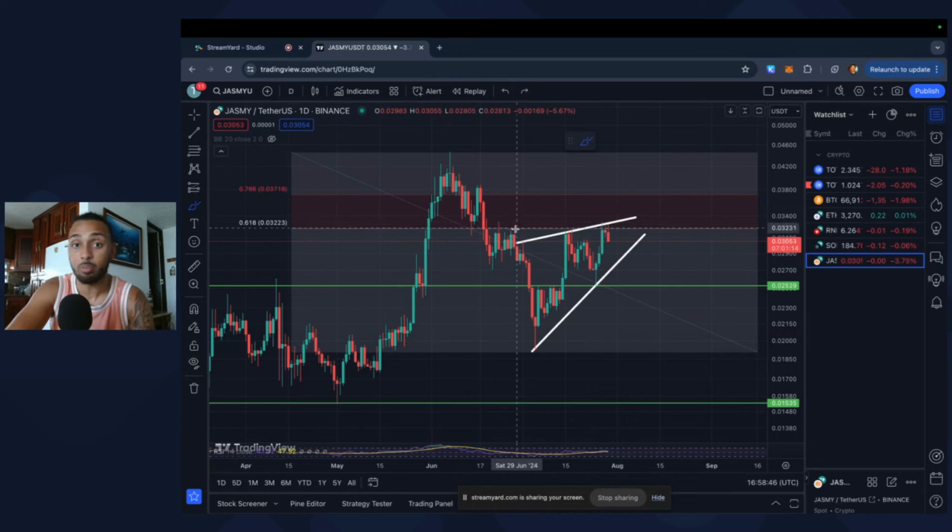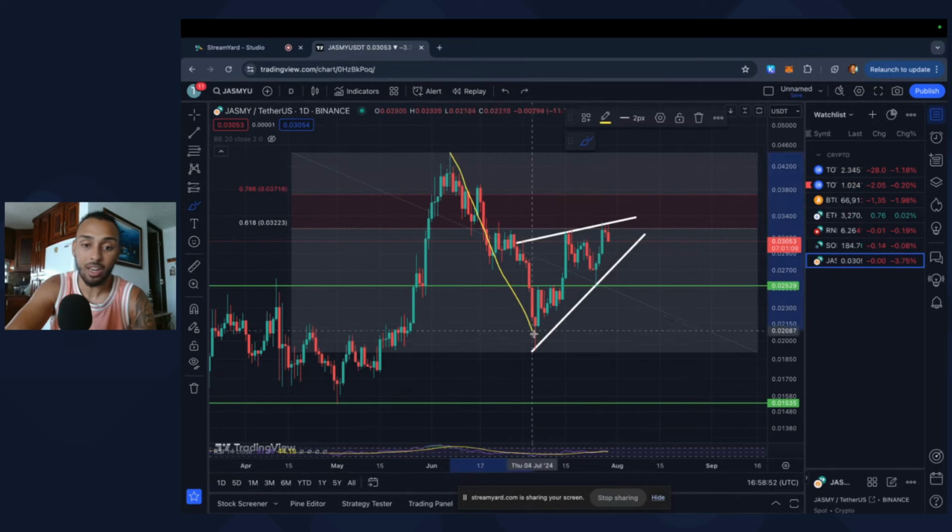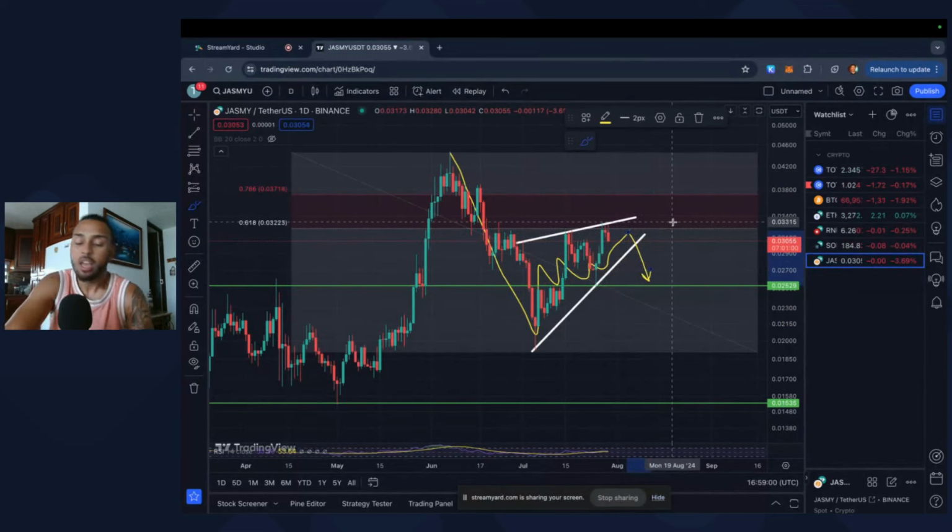Uptrends will almost typically break into creating a more macro uptrend. That's just normally how this goes. And of course, seeing that we were in a downtrend that has now been followed by this ascending wedge, it does feel as if Jasmy could possibly be starting to prepare for a move towards the downside. Now, there is no guarantee.